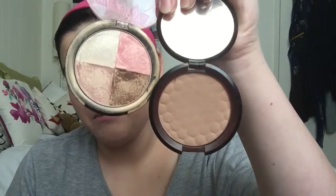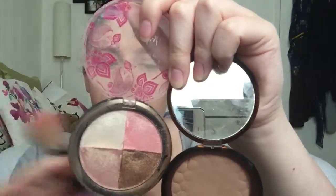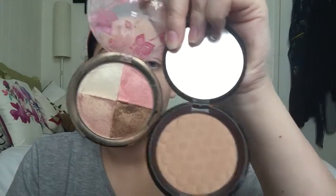Moving on to bronzer, I think I'm going to take a mix of these two. This is the BH Cosmetics bronzer in Starlet, I believe. Sorry, the label has rubbed off on the back. And this is the BH Cosmetics Honey Bronzer in the shade 01. I'm first going to take the BH Cosmetics one to get the colour.